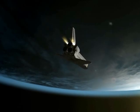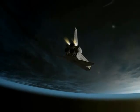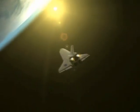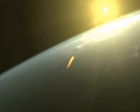Experience the thrill of re-entry as the plasma engulfs the space shuttle while passing through the upper layers of the atmosphere. And finally, fly the shuttle to a safe landing at Edwards Air Force Base or the Kennedy Space Center.